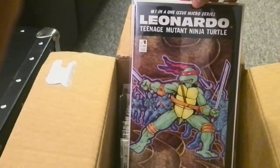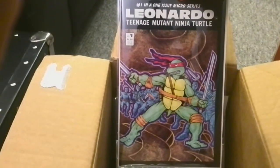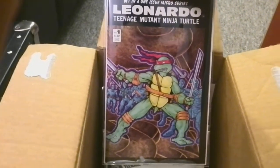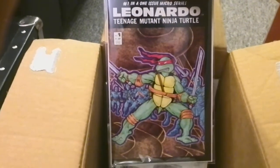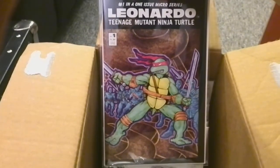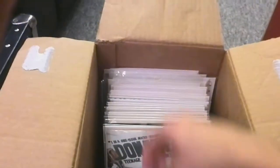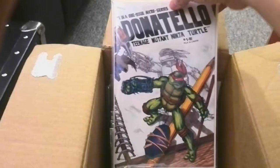Leonardo Micro Series, another cool story. If you ever saw the movie, this is kind of like when Raph gets his butt kicked while all the other turtles are kind of inside the house. They're all having a Christmas party, and Leo's out there, and they're all wondering where he is, and he's fighting all these Foot soldiers. It's pretty good. This is the first one. This is my favorite one.